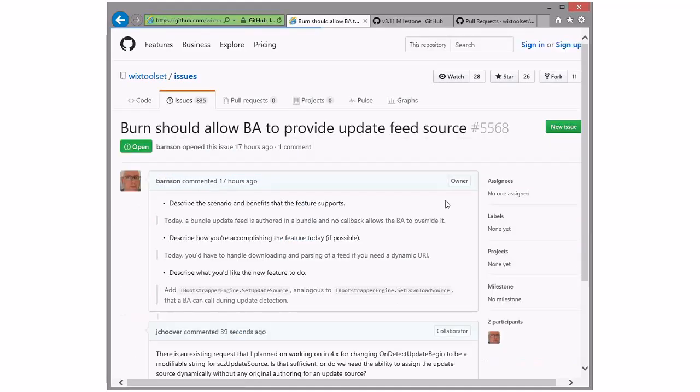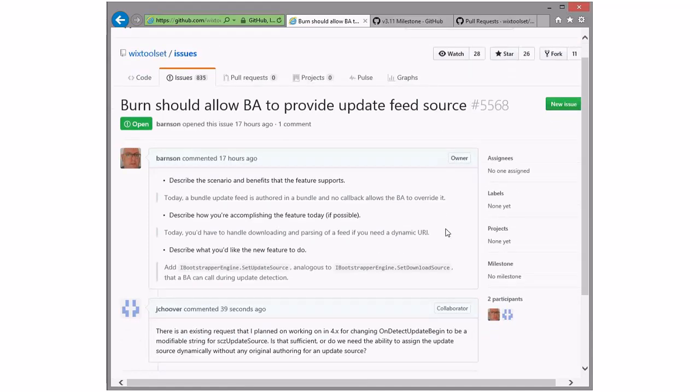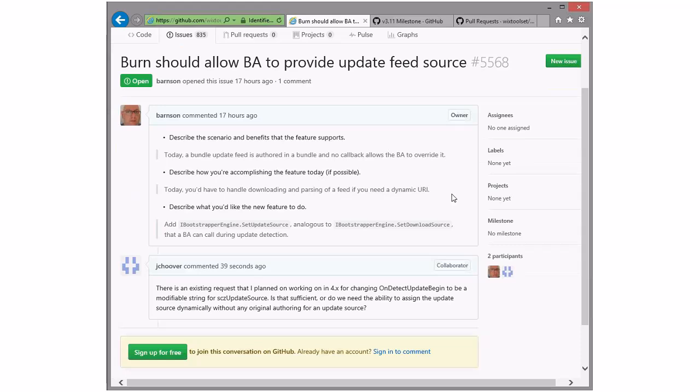Burn should allow BA to provide an update feed source. Yes, in the same place Bob and I were talking about this. Jacob? Yeah, I thought there was a system request in 4X, one out there to create a modified thing. Oh, I completely missed that. Oh, it only came in 39 seconds ago. All right, that's why I missed it.